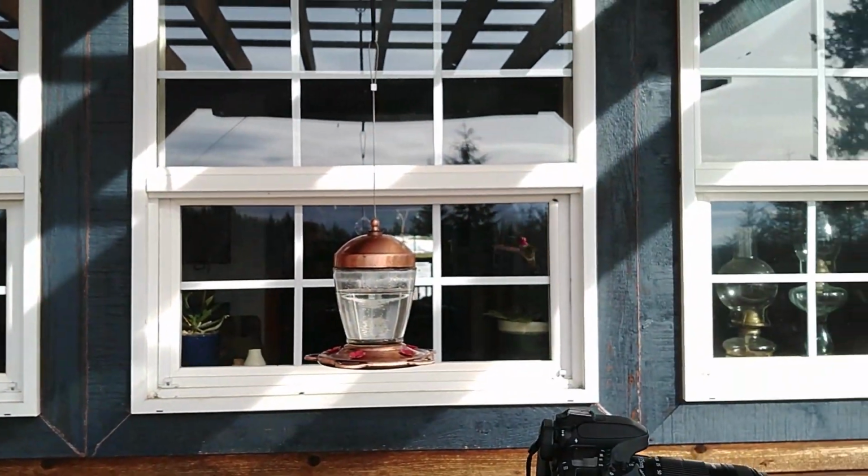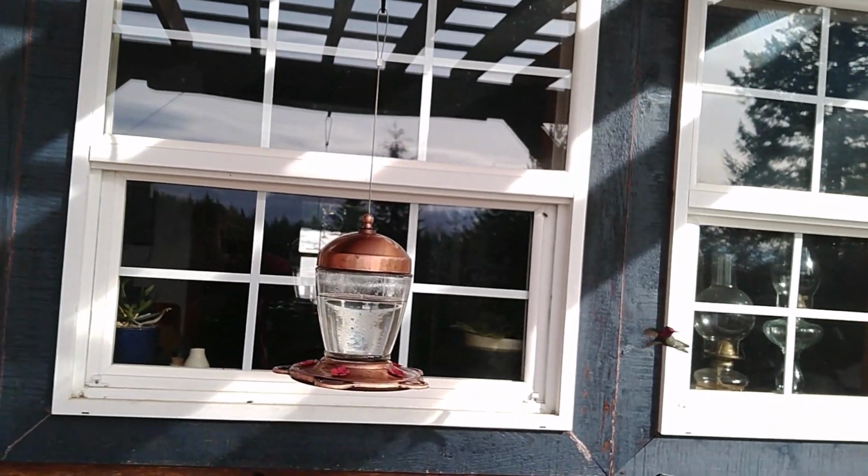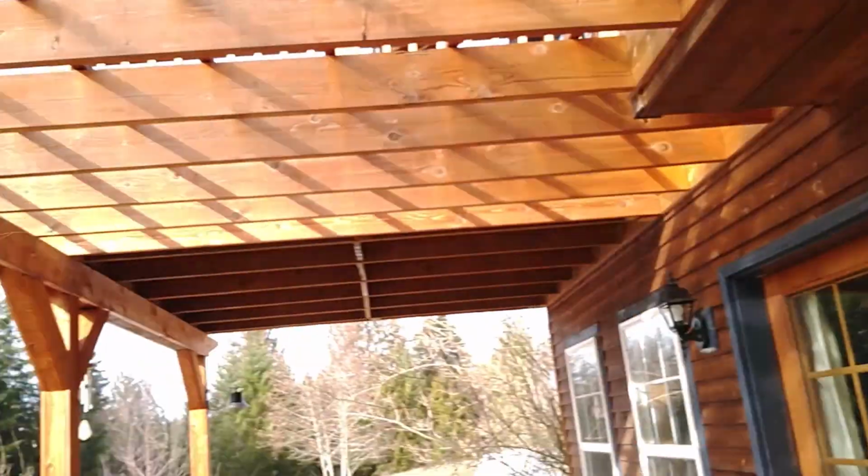He's beautiful. Look at him. He's so cool. I love that. That's an Anna's male hummingbird, and they get really iridescent fuchsia heads. The rufous hummingbirds have the fluorescent orange.